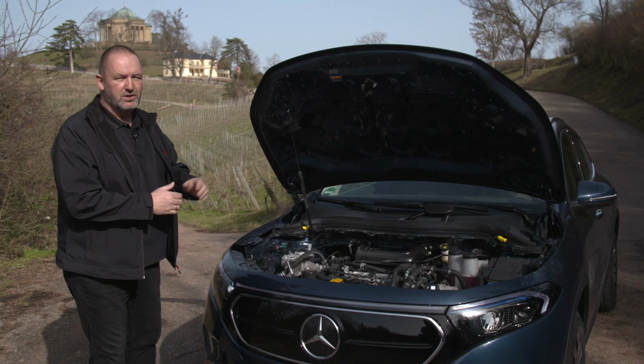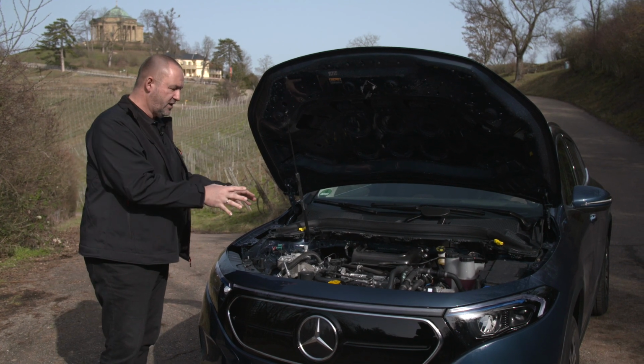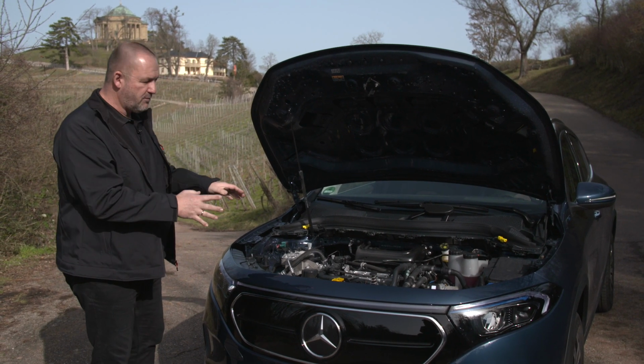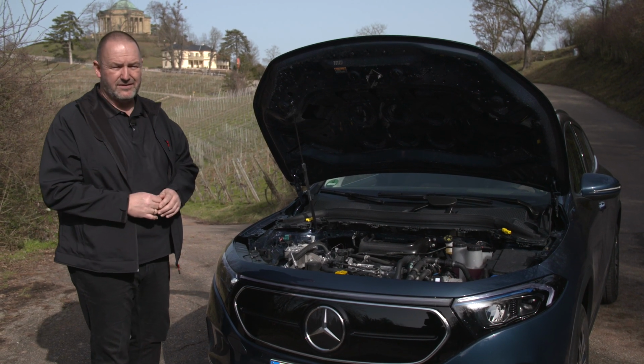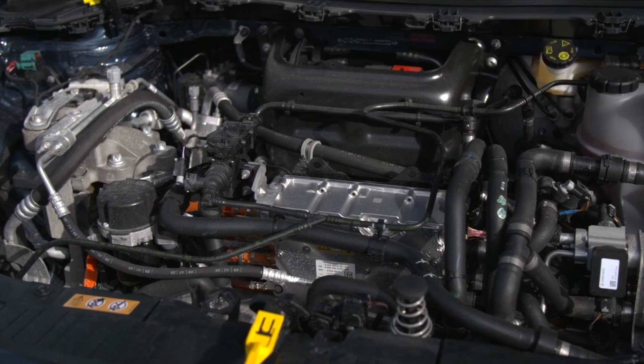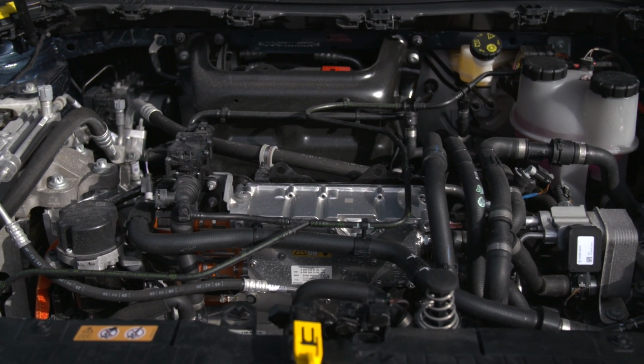When you open the hood of the new EQA, you will not find a front trunk, because here you will instantly find the powertrain. That means we have an electric engine that features 140 kilowatts and 375 newton meters of maximum torque, and that power is delivered by a one-gear gearbox to the front axle.